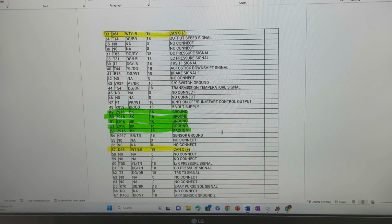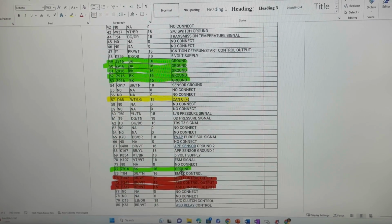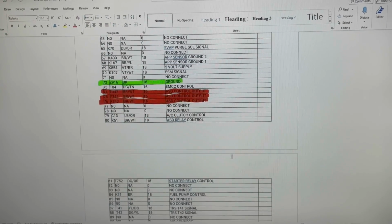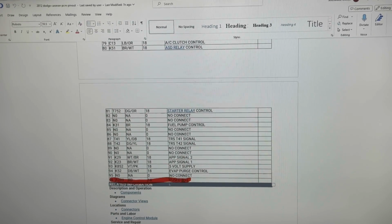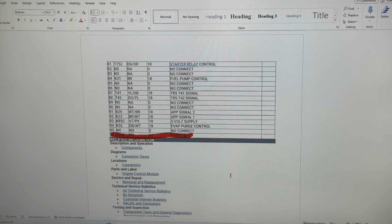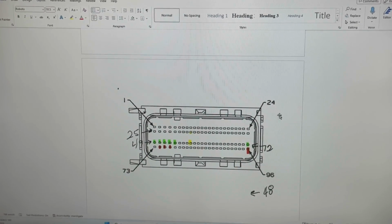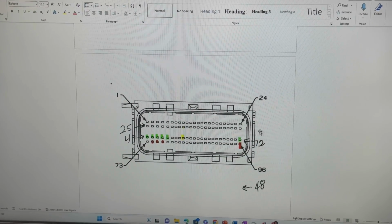Ground, there's my grounds, right? There's my CAN C again, positive. Another ground. I marked the ASD control output. I thought I might look at that. I don't think I want to look at that, maybe. And then here's our fuse. There's the one we had on that other connector. So there's our main battery feed, okay? And then I come down and I've got the connector on here, and I've actually numbered it. So I've counted, okay, there's 1 through 24, here's 25. And I don't know why I didn't put that one.